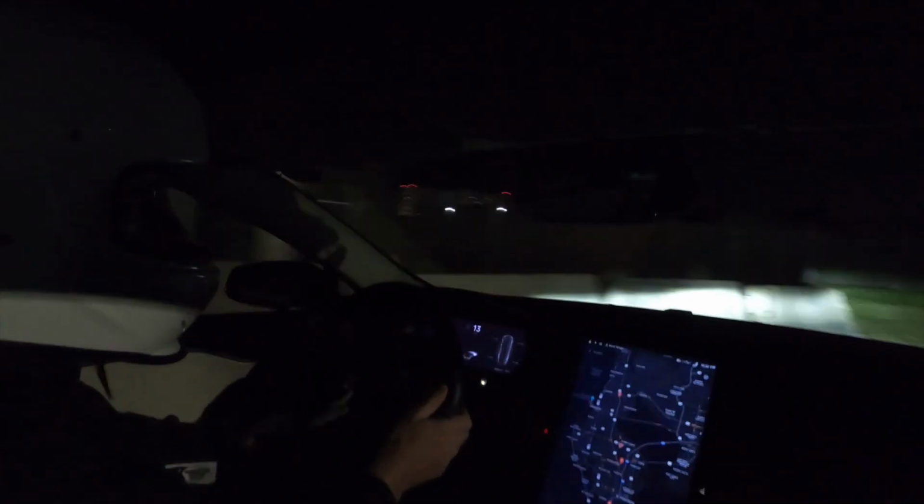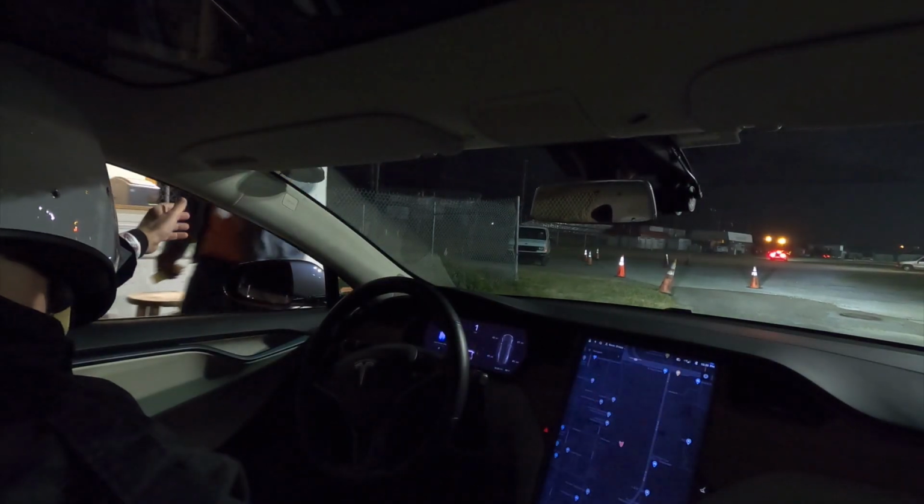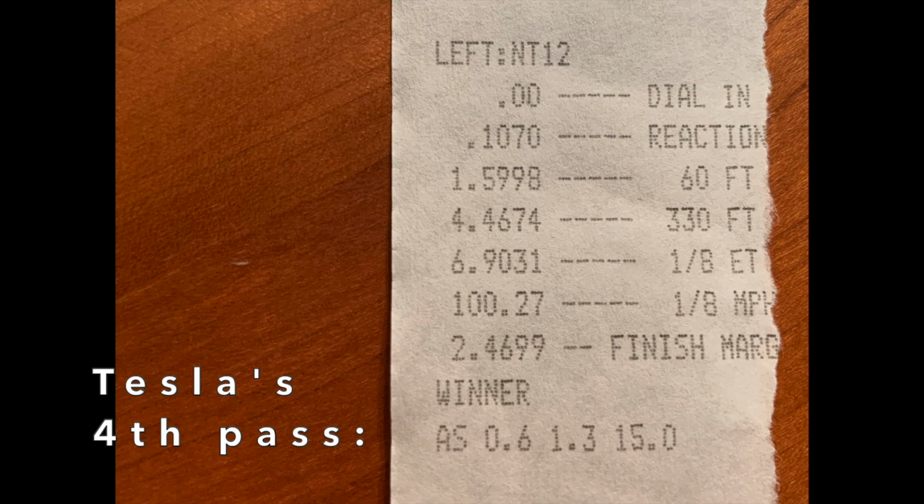Maybe I should have made it closer. And that white Mustang is like the fastest car here. 690 at 100. It cooled down quite a bit, so I think that's why it's a little slower.